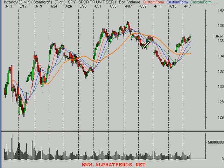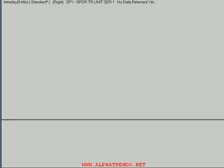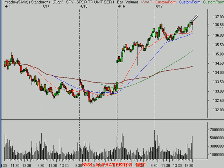Looking at the 30-minute time frame, you see yesterday that we cleared this recent area where we trapped all those sellers. And the market is now trying to make its way past this little level of resistance where it's had some trouble near the 137 level. You can see that late in the day we had a run up towards there, but then it backed off a little bit.